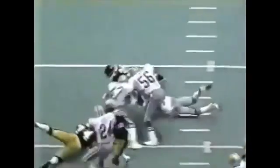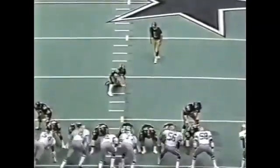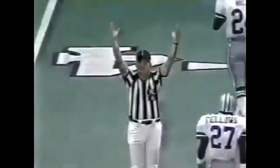But watch the hit right there. Good penetration. 1, 2, 3. Dexter Clinkscale, the third man in on that tackle. And Gary Anderson out of the hole to Scott Campbell, a 49-yard attempt, and it is good. From 49 yards away, and the Steelers move on top by a score of 3-0 with 14:20 left to go in the second quarter.